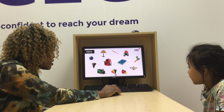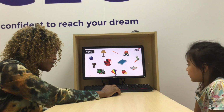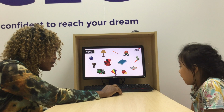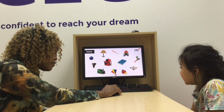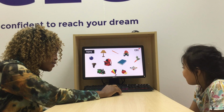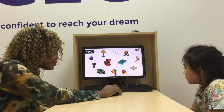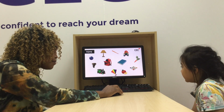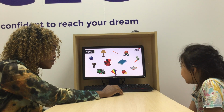What's this? Is it a toy? Yes, it is. What toy is this? It's a train. How about this one? Is it a toy? No, it's... What is it? It is a kite. Is it a toy? What is it? A game.